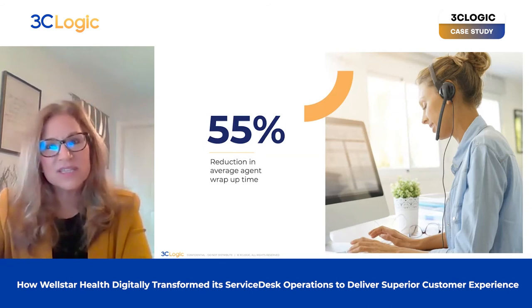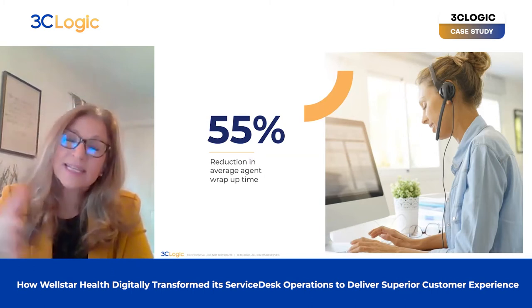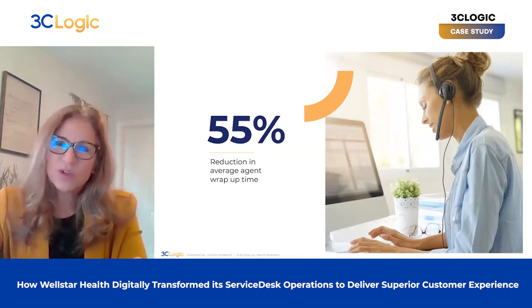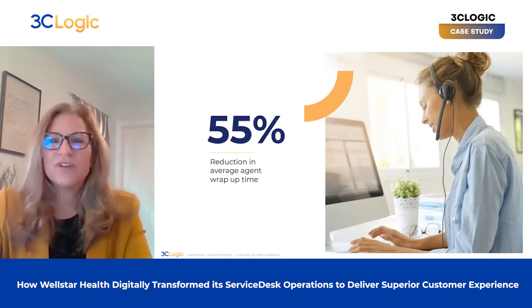So it's merely okay, great, we're done with the conversation. Either I've closed the incident or I have escalated the incident to our level 2. And they finish their conversation with the customer and they close the ticket. They hang up. Thank you very much for calling Wellstar. If there's anything else I can do for you.